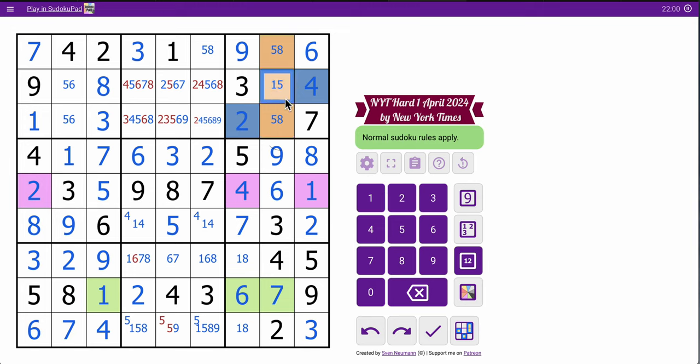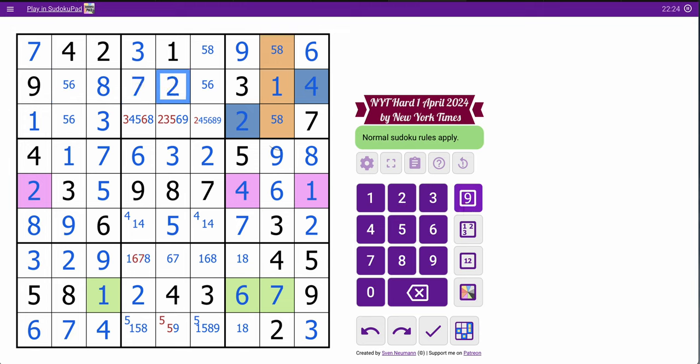Eight, not one, 5, 8 in column 8 resolves the 1. Let's see. Neither of those are 4 or 8. Not 6, not 5, not 2. Okay, 5, 6 pair resolves that one as 7. This one as a 2. That's not 2, 3, 5. Three or six. Not, it still could be 5. That's not 2.